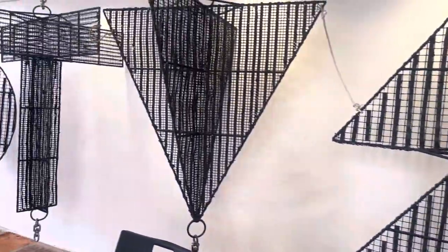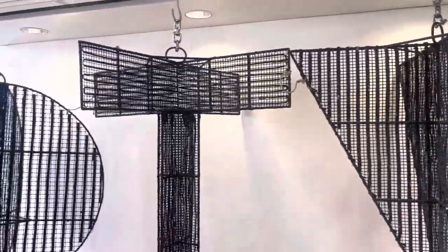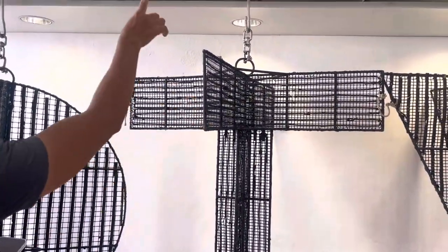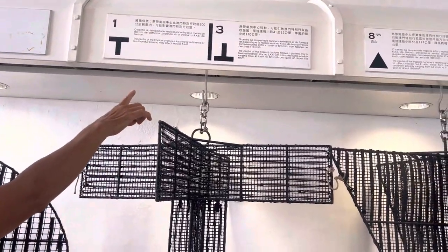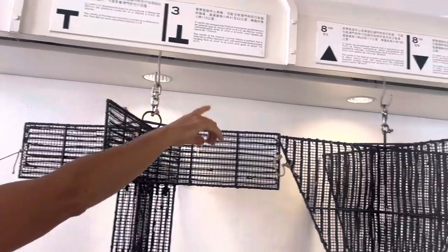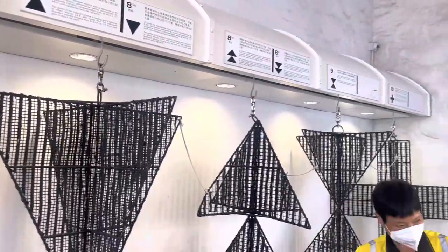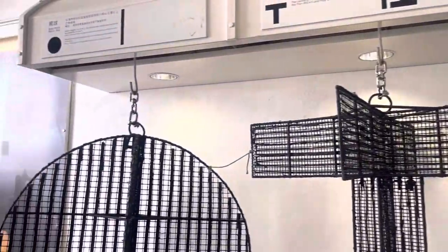What are these? There are the signals of different typhoons. Different signals. Really? How do they know? This, I believe, is number one. The other side is number three. And this number eight, etc. Wow. And this is black.